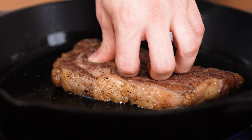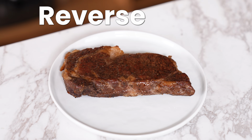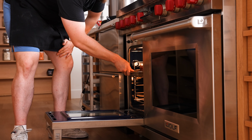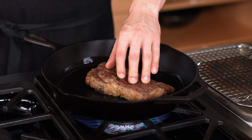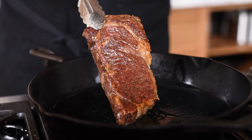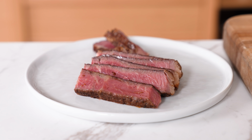Moving on. This next one is a method that has become probably one of the most popular ways to cook a steak. Reverse sear. So, you season the steak, you place it on a wire rack lined baking tray, and you put this immediately in a very low oven, 200 Fahrenheit, about 25 to 30 minutes or until perfectly cooked, and you sear in a cast iron pan on both sides. You sear for about 30 seconds, and look at this. This is the fastest, most beautiful, perfect Maillard I have ever seen on a steak, and it is thanks to reverse sear. You rest, you slice, and it has a perfect cook.